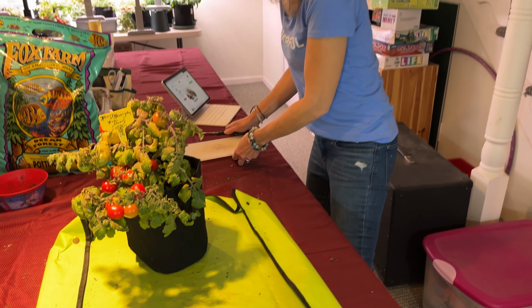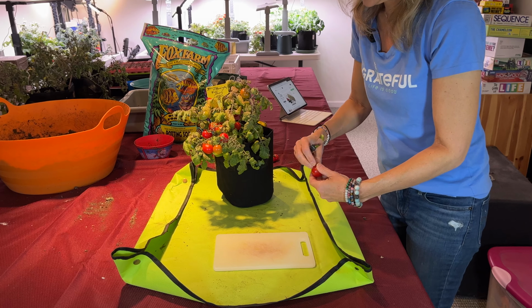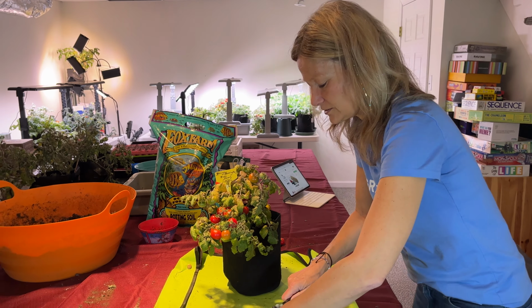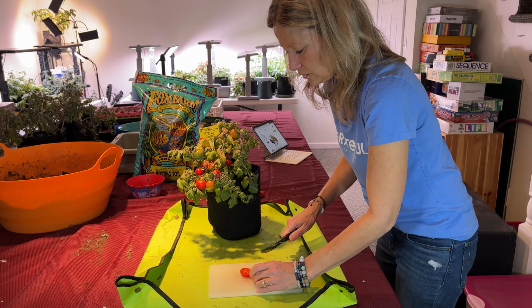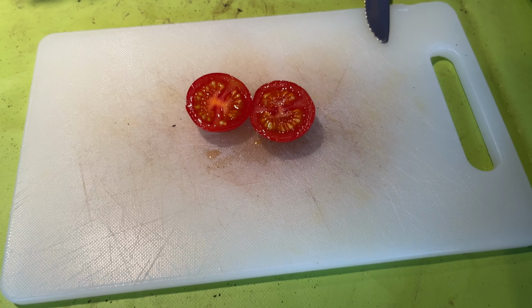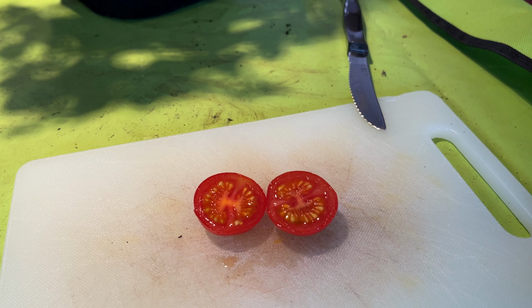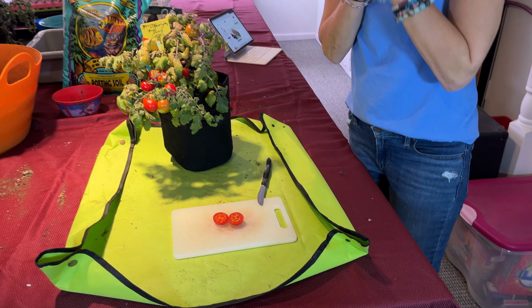All right, you ready, Jake? Let's do this thing. See what it looks like on the inside. Henry Harrington's Bush Dwarf or Henry Harrington's Dwarf Cherry. Those are the two names it is known under. Oh my goodness. You guys who know me know I love seeds and goo, and it's not always easy to find in a micro dwarf. This also means I'm going to have a lot of seeds. Oh, I'm almost afraid to taste it, but let's do it.